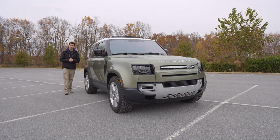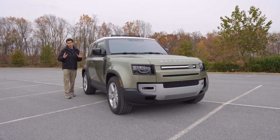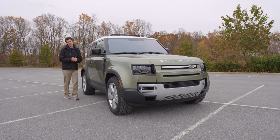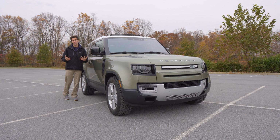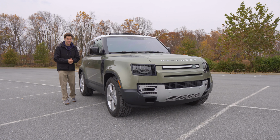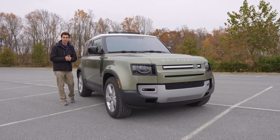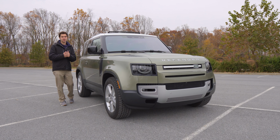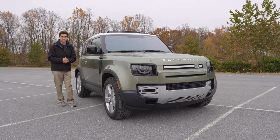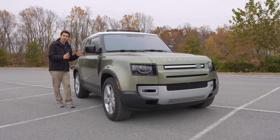Now, I know a lot of you might be worried that Land Rover has come in and taken the name and made it a mall crawler, but I assure you they've actually done a lot to give this vehicle proper off-roading chops. It has air suspension, it has a twin-speed transfer case, it has a 3-liter V6 engine, putting out a pretty impressive amount of power. They've also topped it off with offerings like hill descent control, so they've really put a lot of thought into making this vehicle a good off-roader.